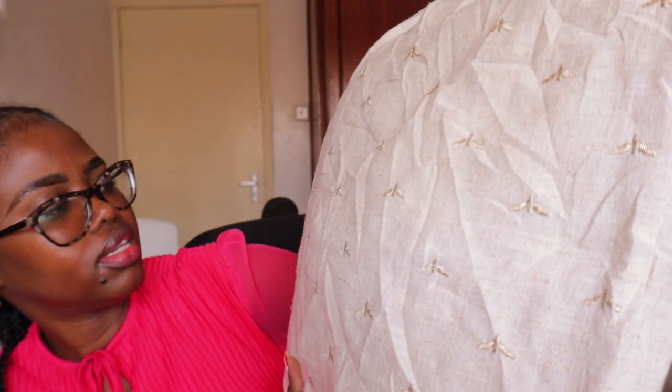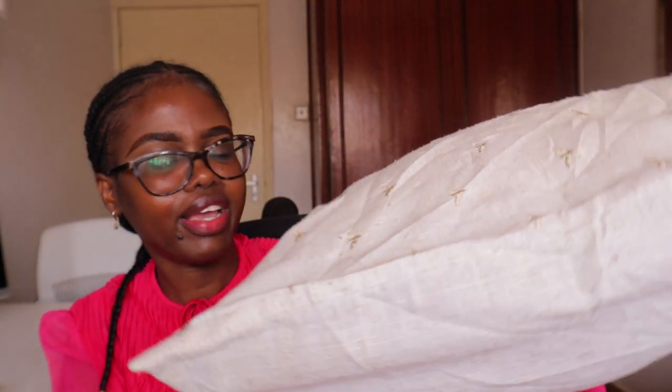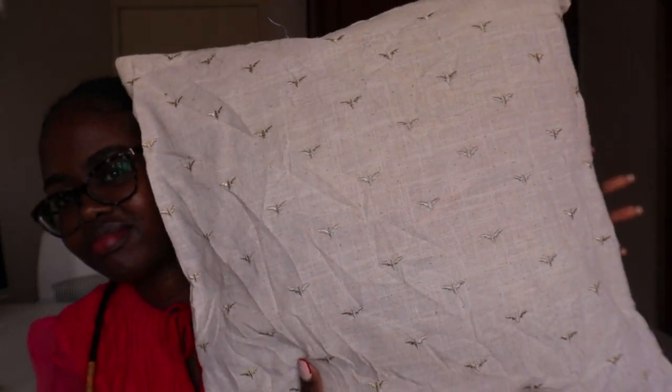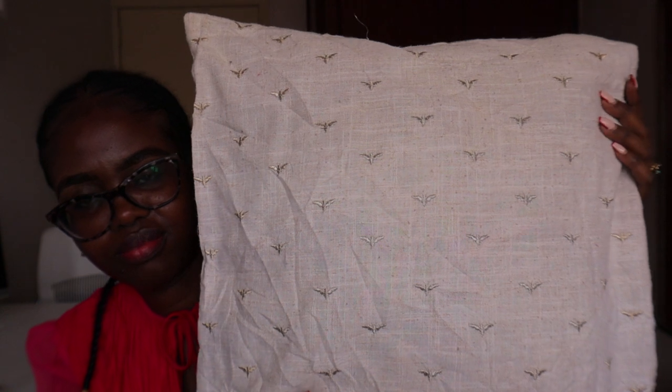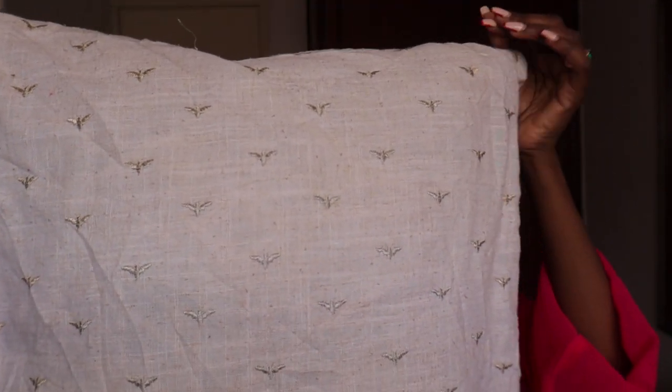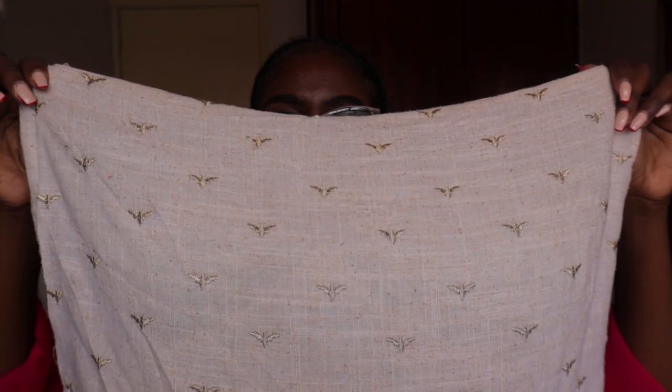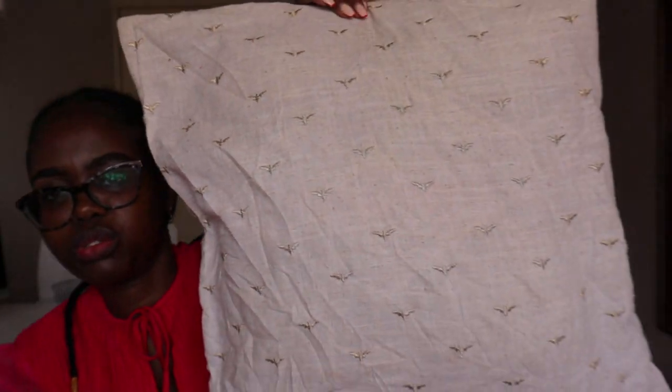So another one that I got, I also put a cover. Let me put a pillowcase in it. This one has like birds flying away. Well, this one looks bigger. Looks bigger compared to the pillow.